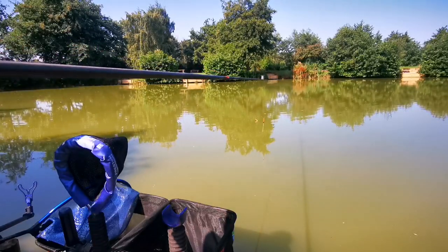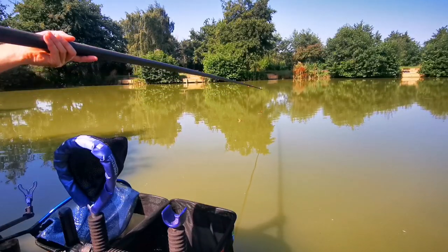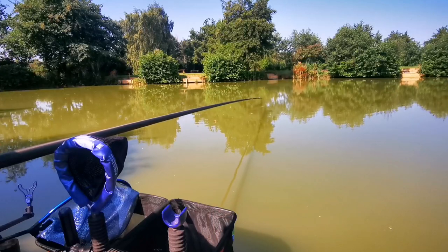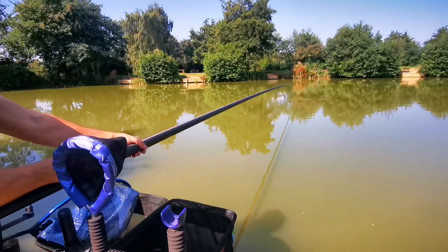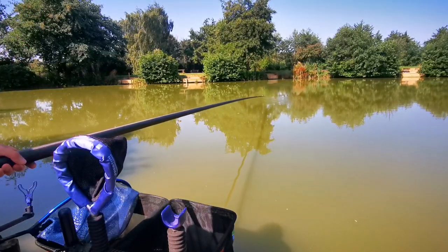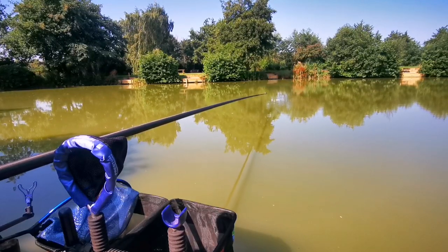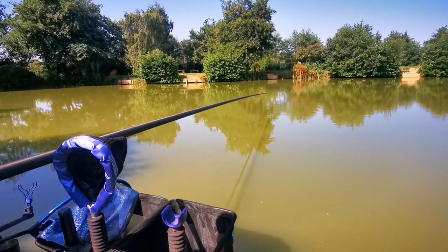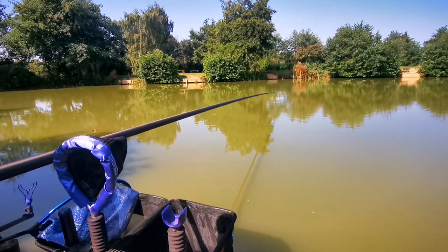So what we're going to do is, I've got a feeling that the bream will be in the deeper water out further, the darker, deeper water. They seem to like it out in the middle here for some reason. So that's why I decided to go out. Now it looks like I'm fishing really far out, but I'm actually at just 8 meters, which is only about a quarter of the way across the lake, maybe not even that.